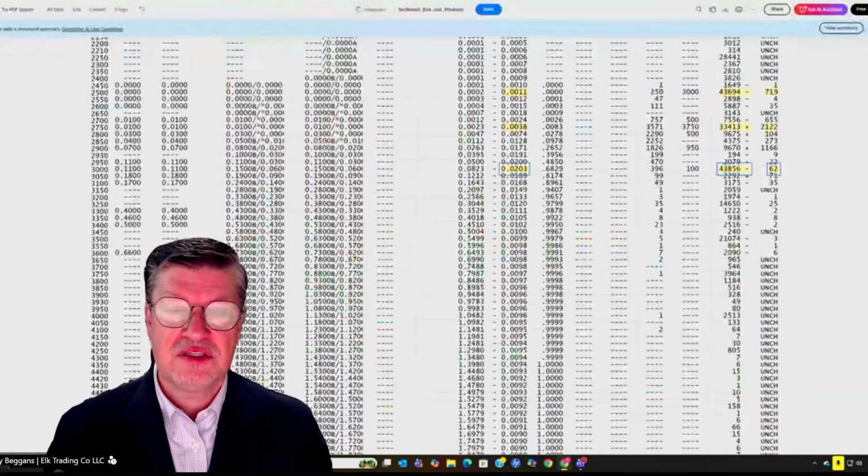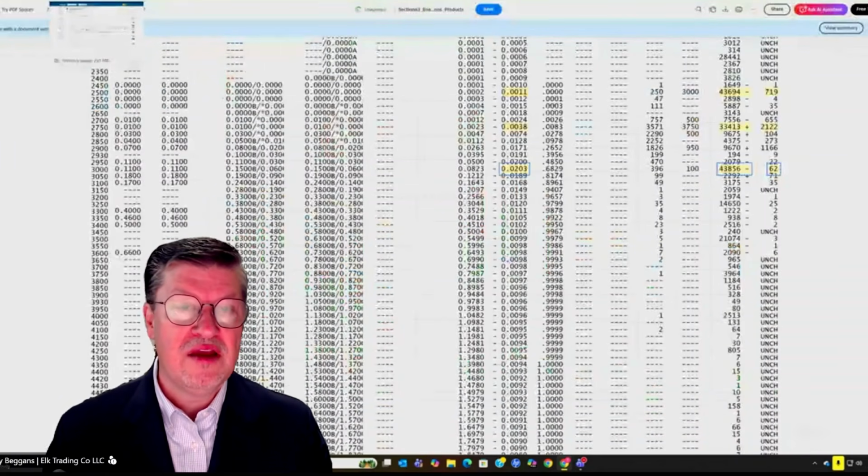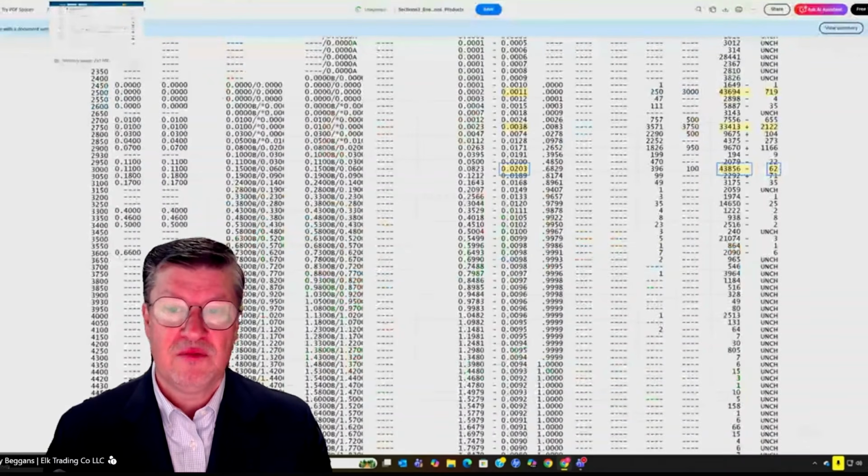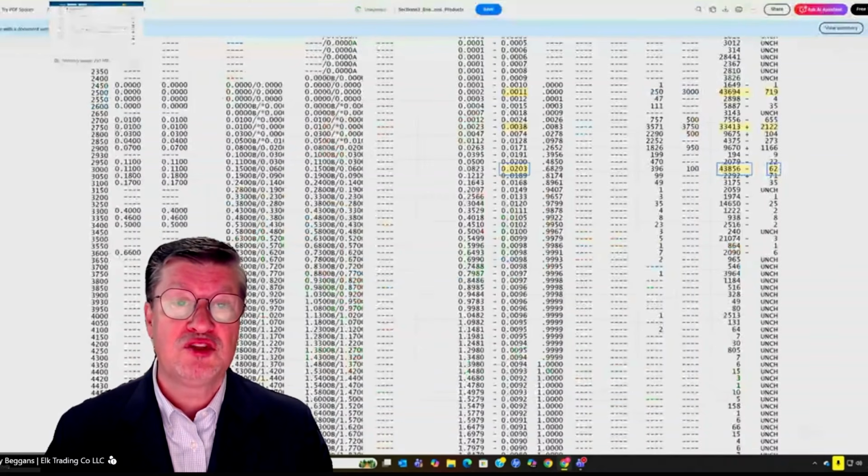Storage expectations are minus 43 for NGI, all the way out to minus 47 for Natural Gas Fundies. And right now that compares to plus 33 for last year and minus 21 for the 5-year average.